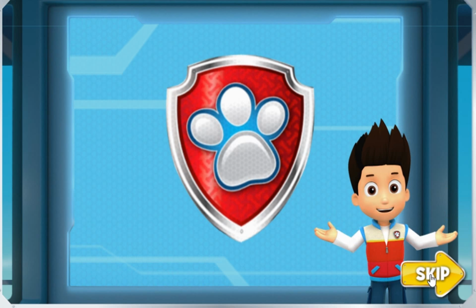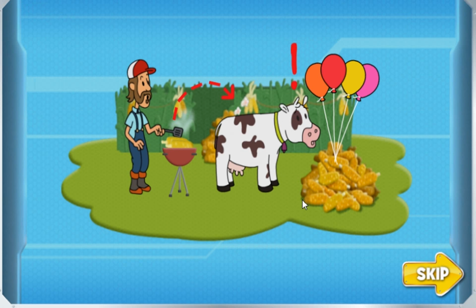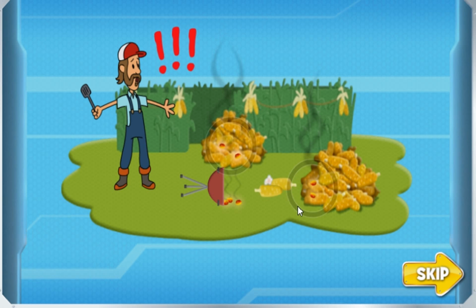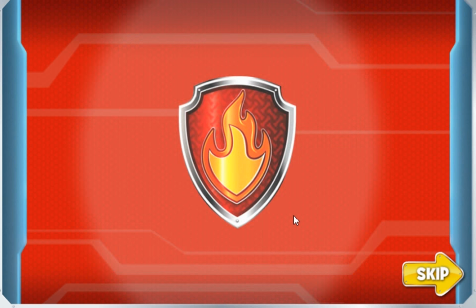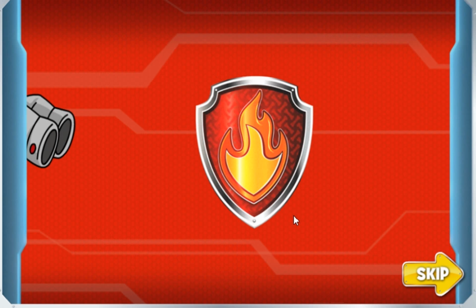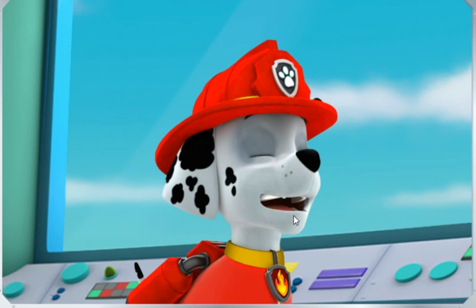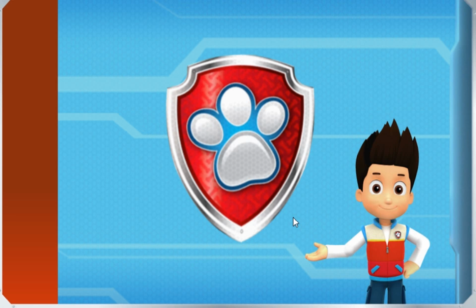Pups, it's the day of the big corn roast, but we have an emergency. The Tina knocked over Farmer Al's barbecue, and the hot coals are making the corn pop. We have to stop all that corn from popping. Marshall, we'll need your help for this mission. I need you to put out the hot coals with your water cannons before the corn pops. I'm fired up! Woohoo! Your patrol is on a roll!